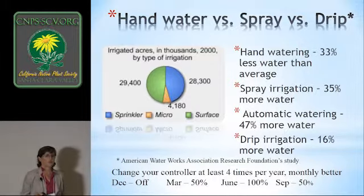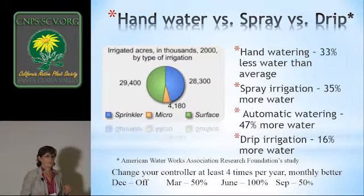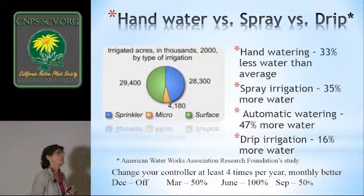So they studied this, and they also looked at spray irrigation. And with a spray irrigation system, you automatically use 35% more water than average. Why do you think that might be? Evaporation.